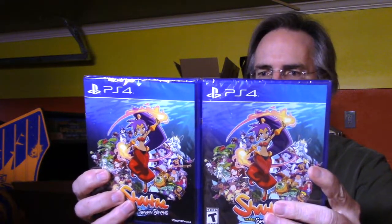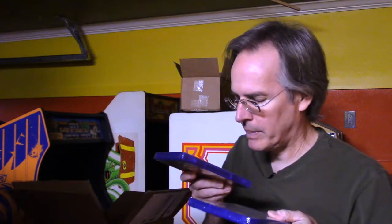Okay, Shantae and the Seven Sirens. Shantae and the Seven Sirens. These are hot. I don't recall if these were open order or limited. I'm pretty sure these were open order because she's very popular. So I bought 2 of those. I probably should have bought more. Apparently you can't go wrong with Shantae.